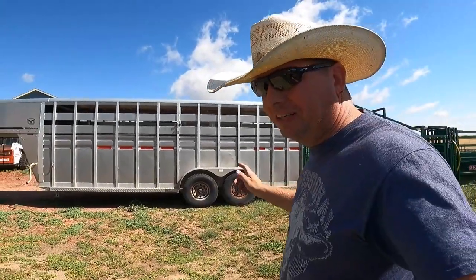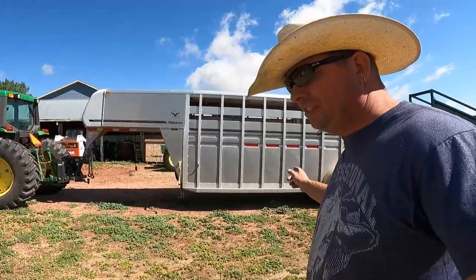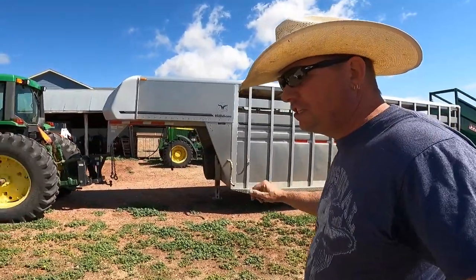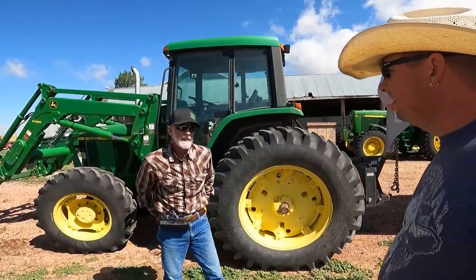If you notice, we're doing something a little bit different here, and that is using the tractor with the stock trailer just to see how this whole thing works. Jeff just got done backing it up. Jeff, how'd that feel? That's not a good idea.